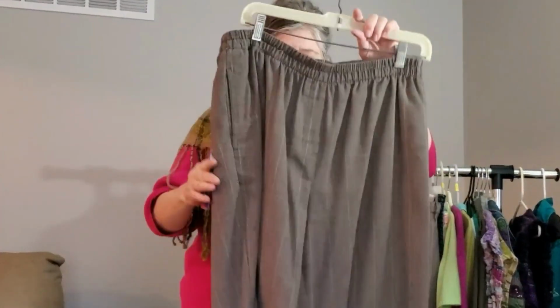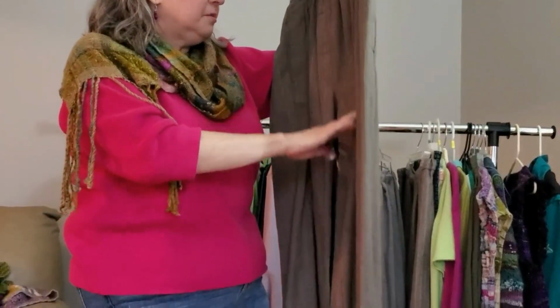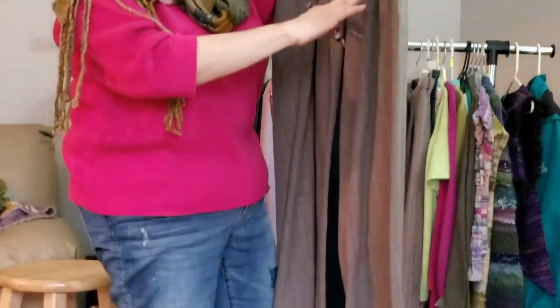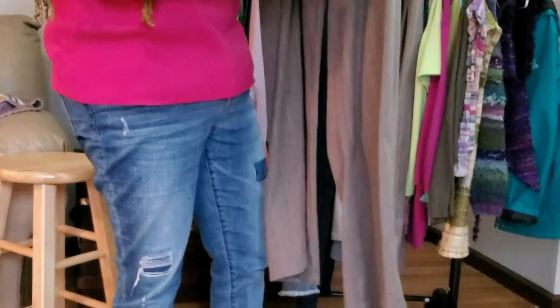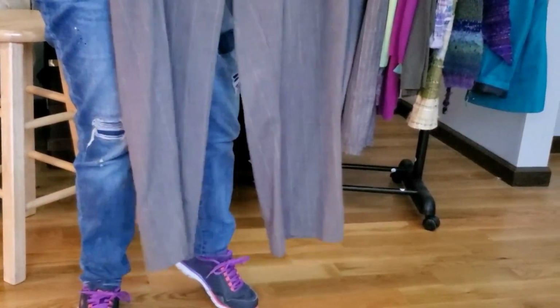This is a pair that is a ready-made pair, but it's hard to see, it's a light brown shade with a lot of lime green plaid inserted into it that makes it really attractive, especially if you wear a green blouse with it.